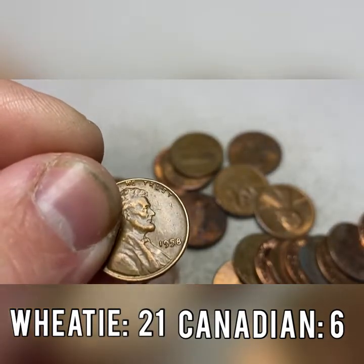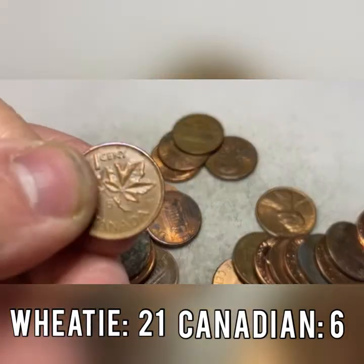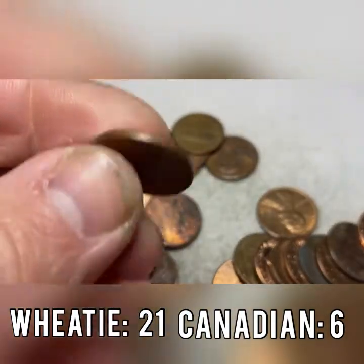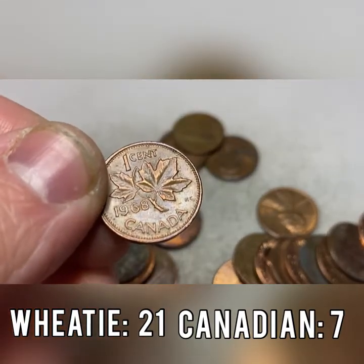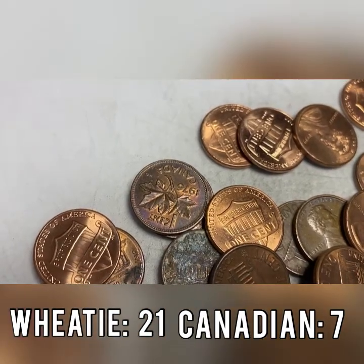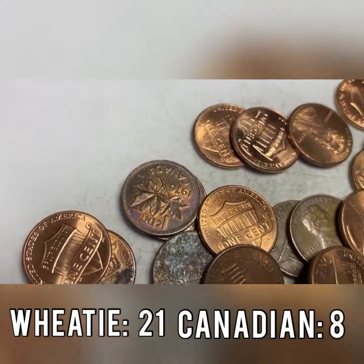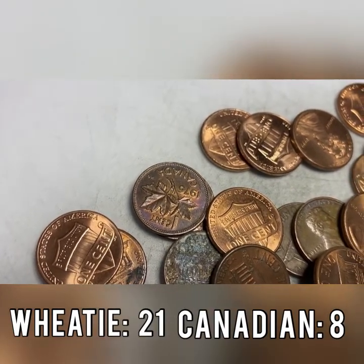It's another 1958 Philadelphia and a 1968 Canadian. Not a young head, but I'll still take it. I like coins from the 60s, so I'll probably keep it. Roll number 35 gives us our 8th Canadian. It's 1976.